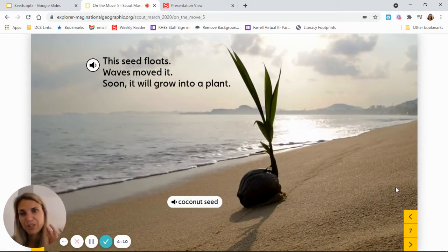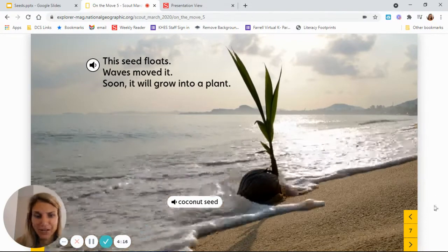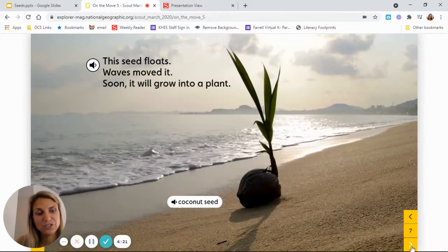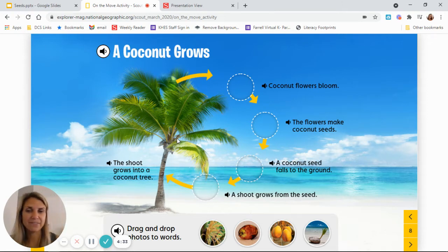This seed floats, waves move it, and soon it will grow into a plant. This is a coconut seed, and you can see it's shooting out a tree from it. So let's talk a little bit about how a seed grows. The shoot grows into a coconut tree. And then what happens, it's called a life cycle.